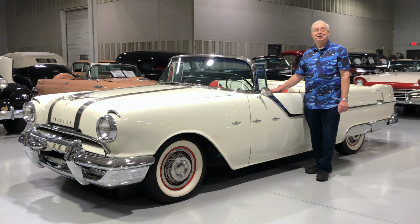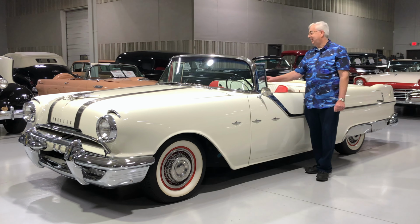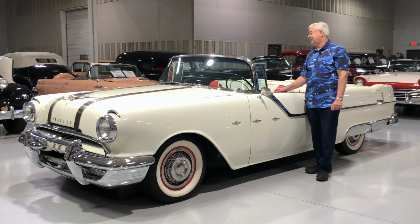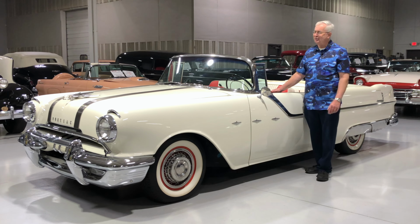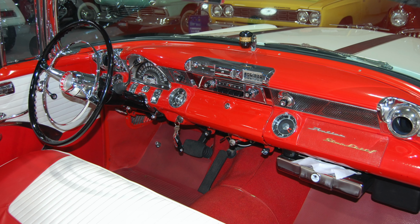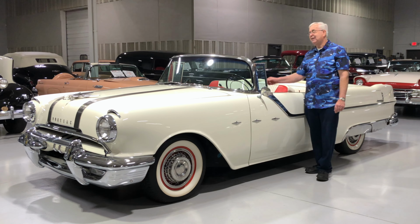Neat little trick they did with all that later controls, they put the controls in the glove box, so it doesn't take away from the true look of the original stuff, which is just really, really special. Now, other thing, as a kid, I never quite understood that, but they have a compass, so it gives you directions of where you're going, and I believe that one even lights up.